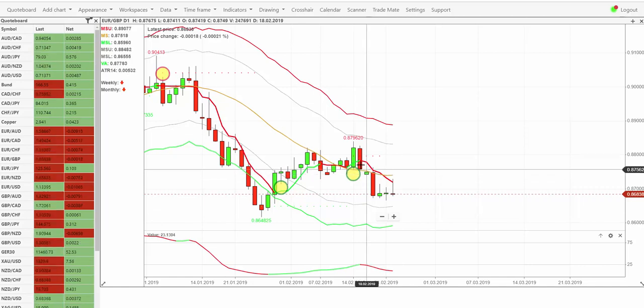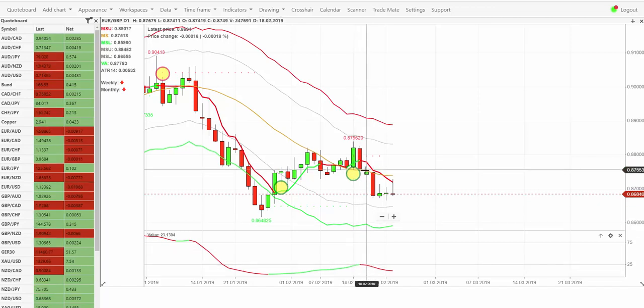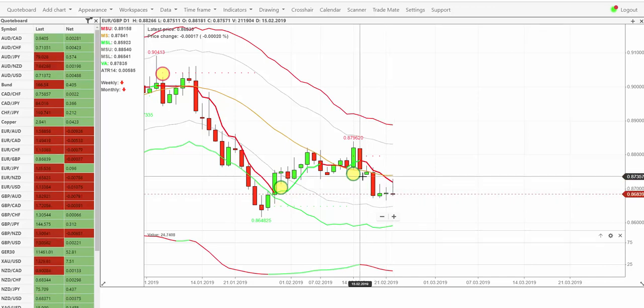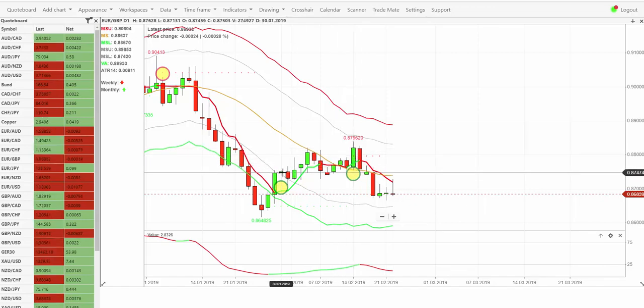Looking at the average true range there, you can see that change from green to red, and the market dropped down within 2 days. We'd banked there a 53 pip target. Again, this trade here didn't meet the criteria for the long sniper. This trade here was in fact a winner though back in January, but a little bit late to be talking about that now.